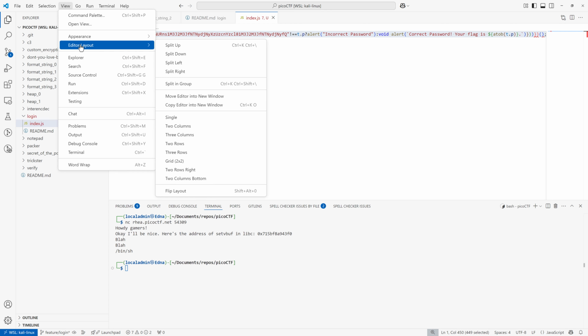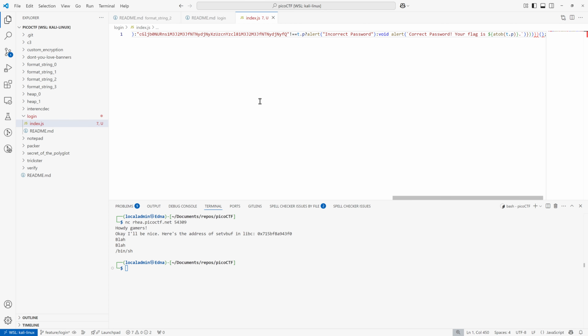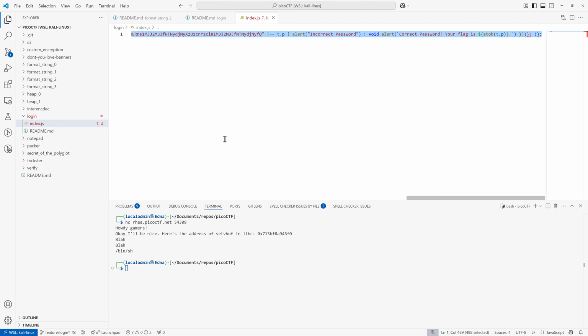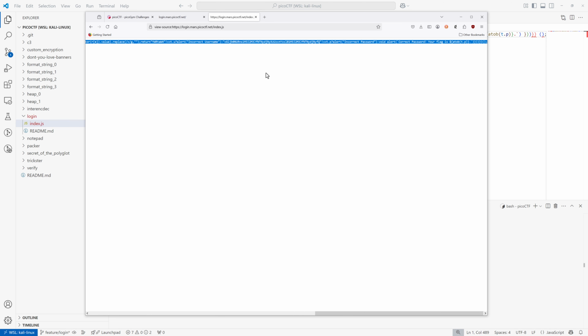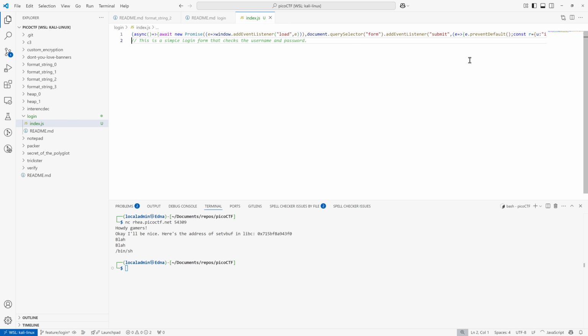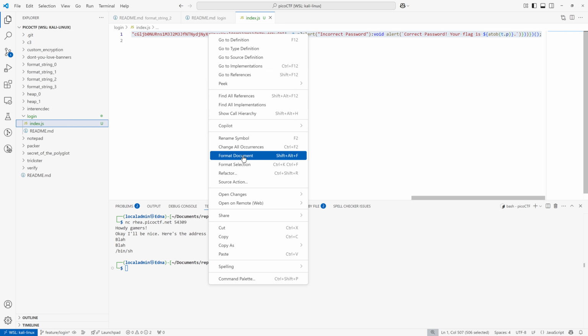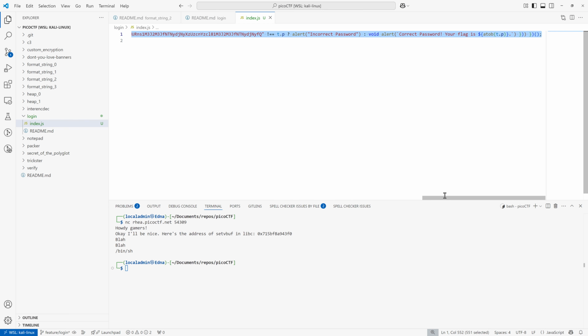Can I just reformat this code? Or do I need a plugin to do that? Yeah, format selection. Oh, I didn't do anything. Oh, I didn't get the whole thing there. I don't think actually. There we go. For those who don't know, I got the GitHub Copilot enabled. Okay, so now maybe I can format this. Oh, it didn't do anything.